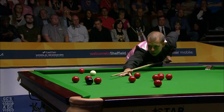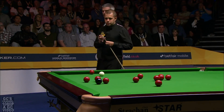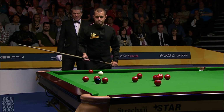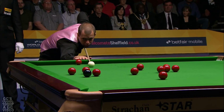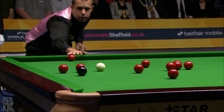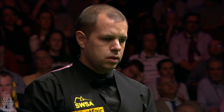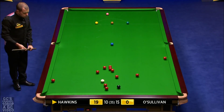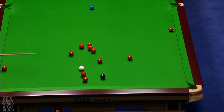Just got the wrong angle on the red. He's seeing if he can finish on the black. There you can see the angle is not good. If that cue ball had stopped two or three inches before that, he'd have been able to get onto the black. He still feels as though he might be able to. Fifteen. Well done, very well there. Didn't have the angle to get this close to the black. Really had to nip the cue ball there.